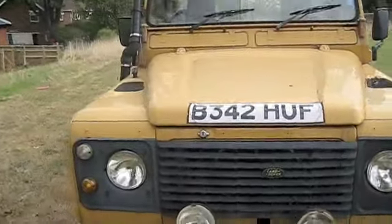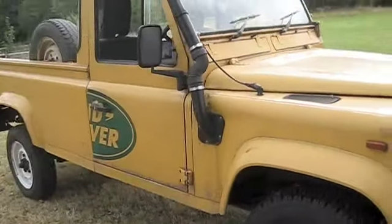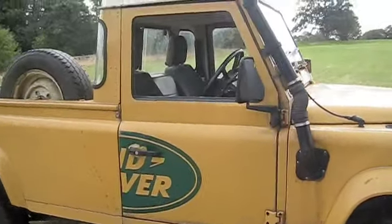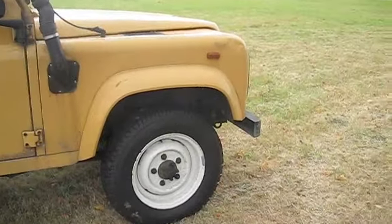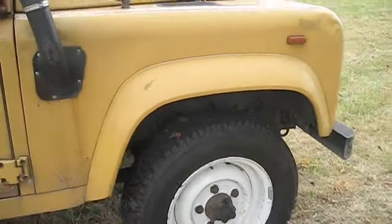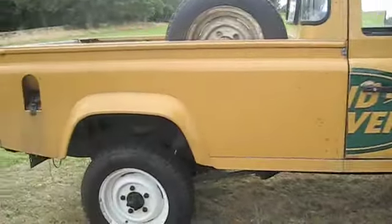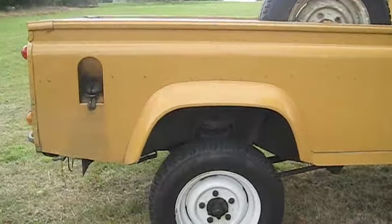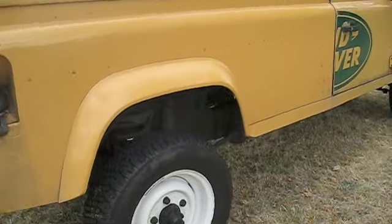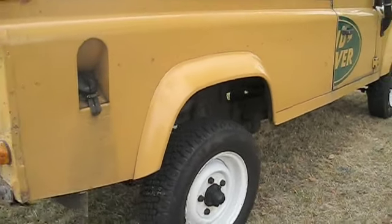The outside is still pretty good. It's got snorkels and all that sort of stuff, but it is a Land Rover that will not pass its MOT. However, it has 4 very good tyres on it. They're not the full size Land Rover tyres, they're the dinky ones, but 4 very good tyres with lots of tread on it. Let's say at least 10 mil on all the tyres.